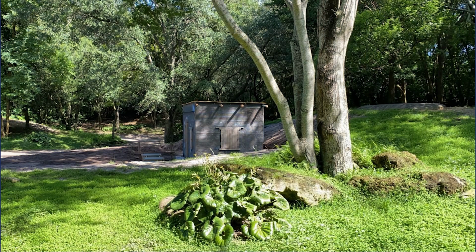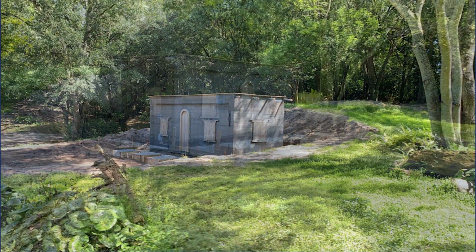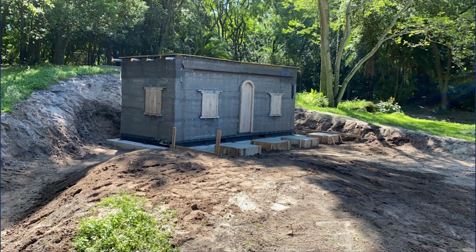A new structure has appeared practically overnight at Kilimanjaro Safaris in Animal Kingdom. Guests pass the small building as they near the end of the attraction. The main structure is complete, but it looks like there is still more decoration to be added to the doors, windows, and walls. We expect the ground to be cleaned up around the building as well.